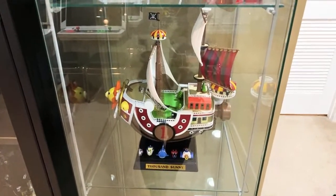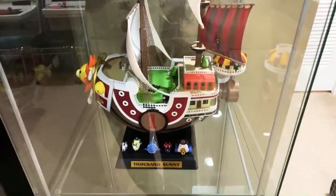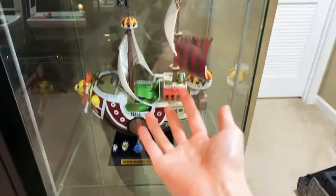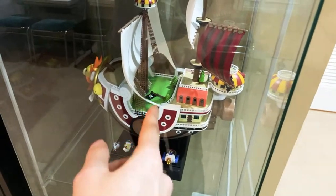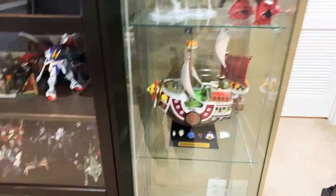Here is the Soul of Chogokin Thousand Sunny. I wanted to store it somewhere and I couldn't store it next to my Going Merry because of the size. And it actually technically doesn't even fit in here on a shelf. I had to take off the flagpole. How do you stay dust free? I don't, unless it's in a case.